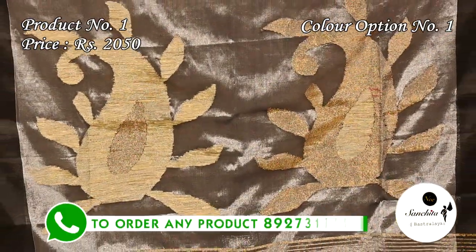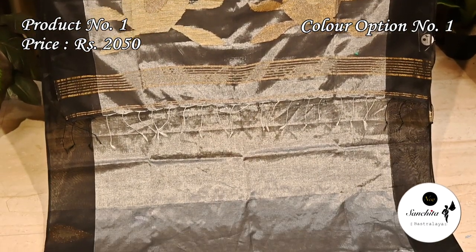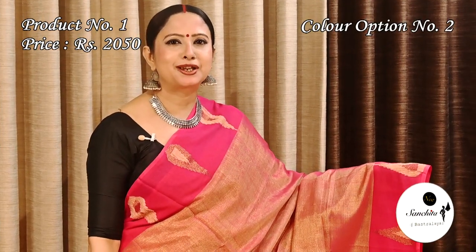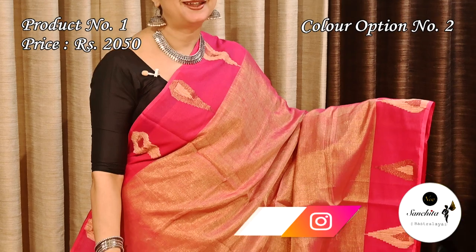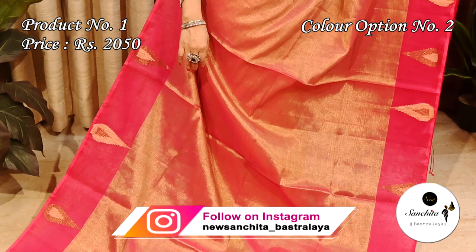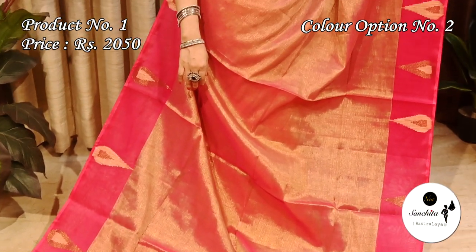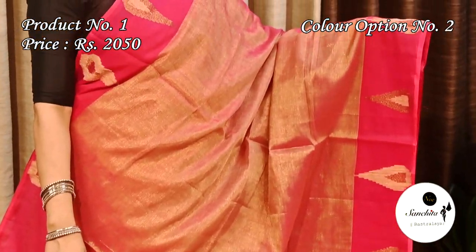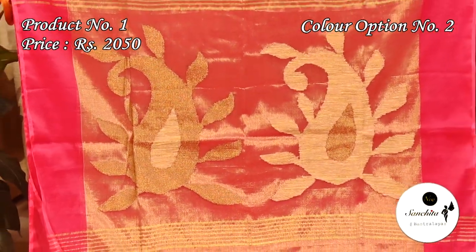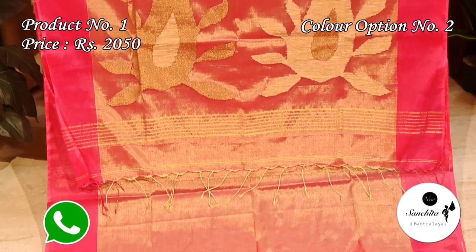Delicate pallu with artistic paisley motifs in khicha and gold saree combination. Blouse piece is in rani. Lovely color combination, rani pink with tissue body. Pallu is decorated with big paisley motifs in khicha and gold saree combination. Blouse piece is in rani.